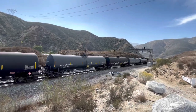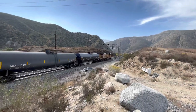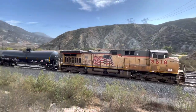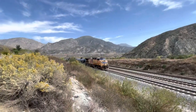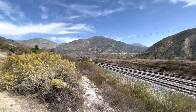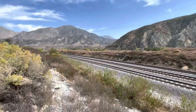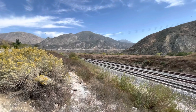1987s. And we got a rear DPU. Working hard. Chugging. 5618. Woo! Working. Very nice. Very good catch. I can hear the rails singing. The trains talk and the rails sing.